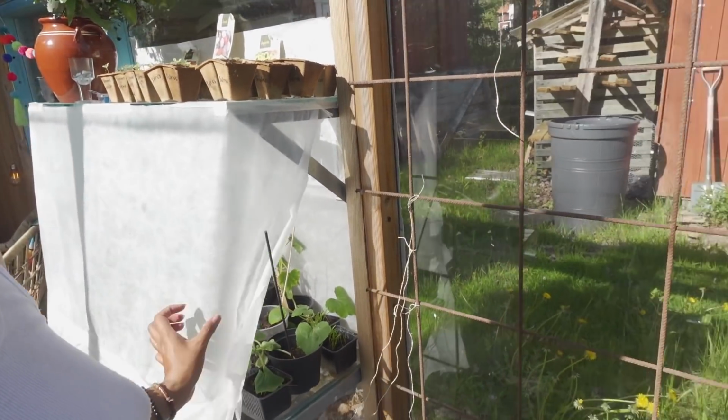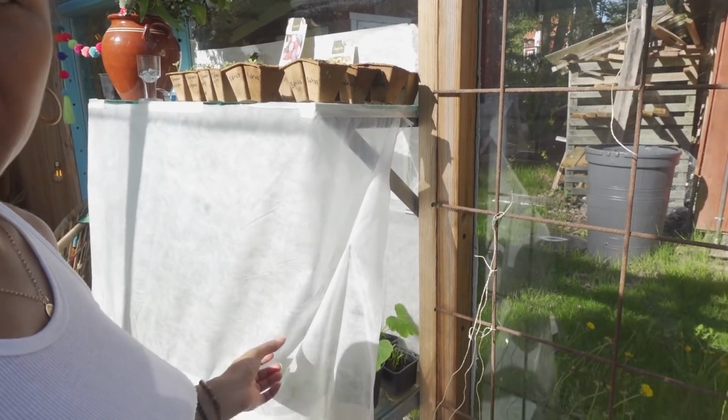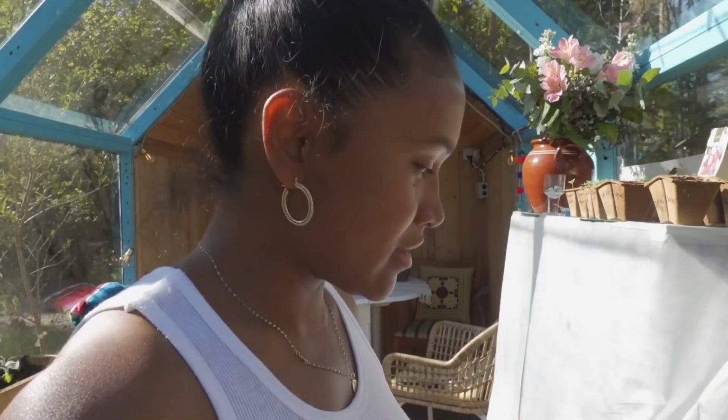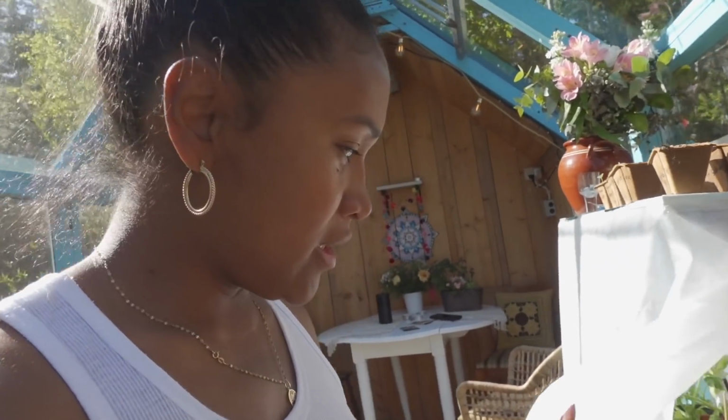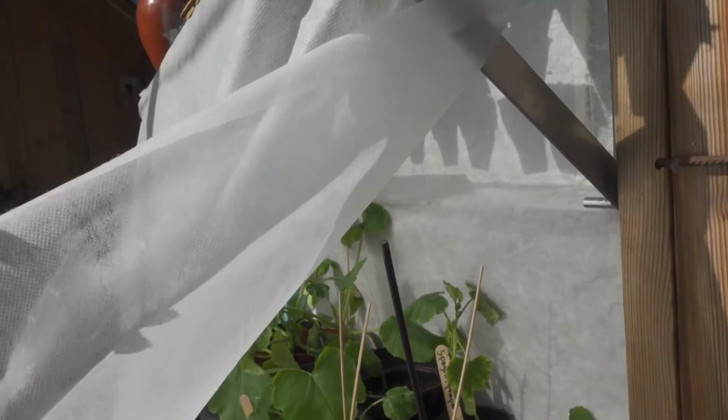So I made this makeshift. We had ordered something from Amazon and it was wrapped in this, and I just kept this. It came in handy. So we have a bunch of zucchini. So it's sunblock for the zucchini.